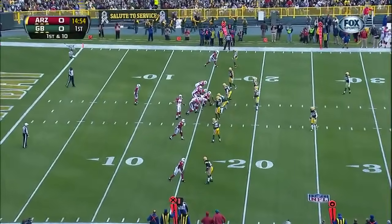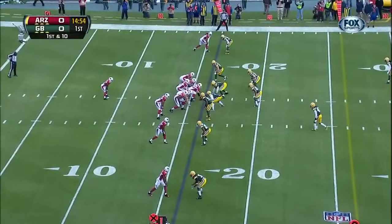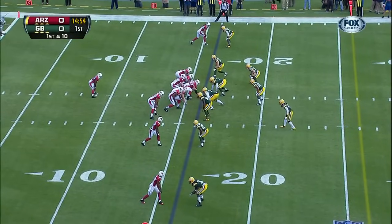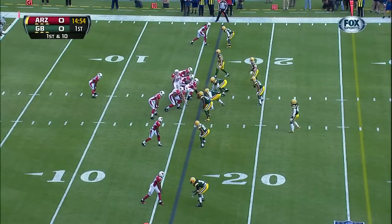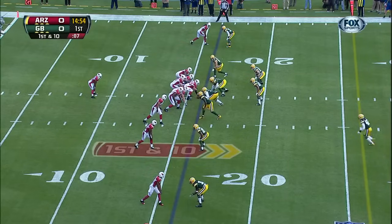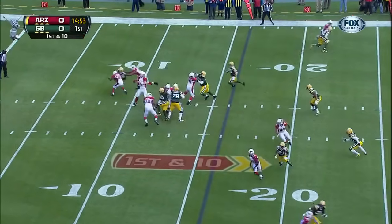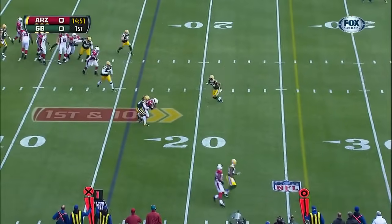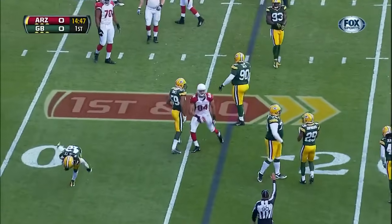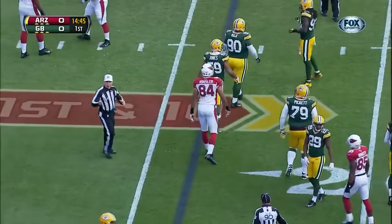He's got to have some help within the running game. They've lost their top two running backs. One of them, Beanie Wells, they hope to get back in a few weeks. Changing it up at the line as Skelton drops back and completes. That's the tight end, Hausler, and a small gain on first down of just 2 yards.